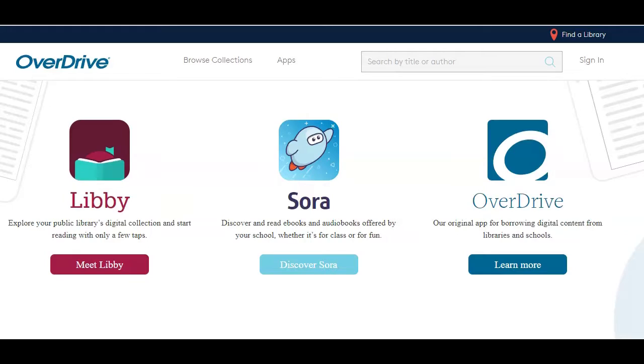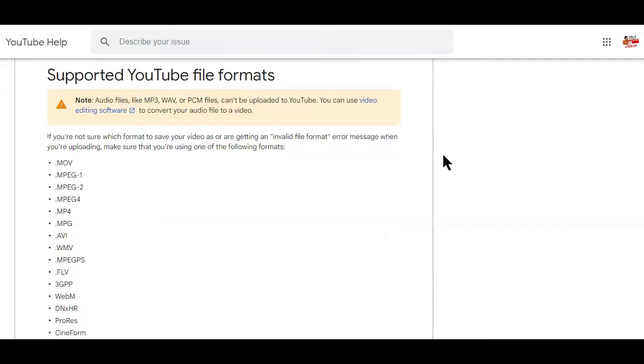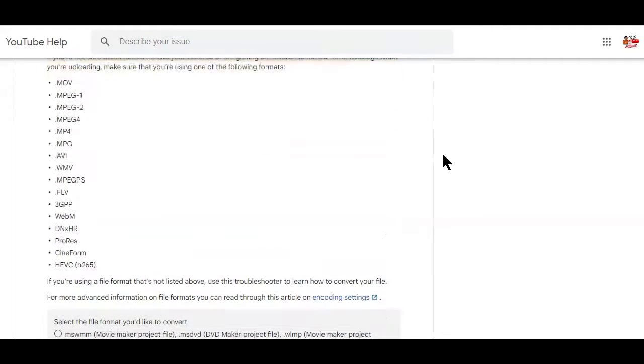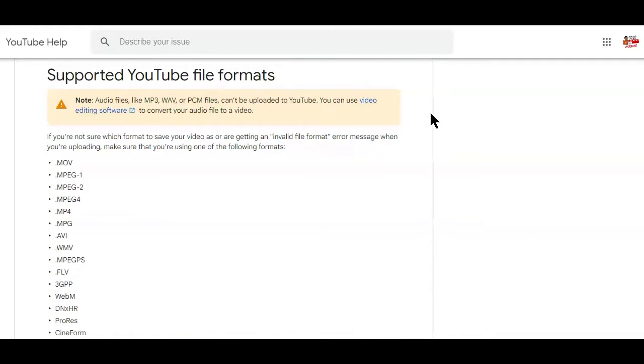Now that you know a couple of places to download free audiobooks, the only problem now is uploading the audiobooks onto YouTube. Now, as you probably already know, YouTube doesn't allow creators to upload just audio files on their platform. That simply means you have to convert your audiobook file into a video file before uploading it on YouTube.